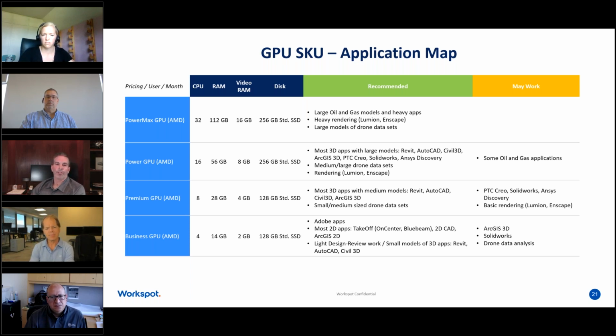Yeah, this is great, and I think anybody thinking about deploying this and not sure where to start, here's your starting point. But to go back to the point you were making earlier, Brad, what's key about this is it's just a starting point. You have the flexibility to get it wrong. There's no penalty for getting it wrong. You can very rapidly move up from a power to a power max. You can move from a power to a premium. Those are a few mouse clicks, right, Brad, to move up and down that product stack.